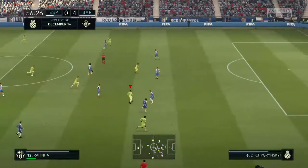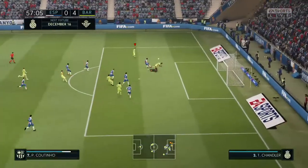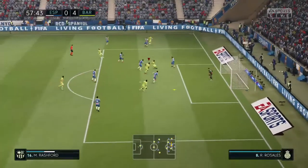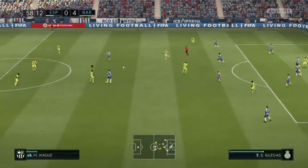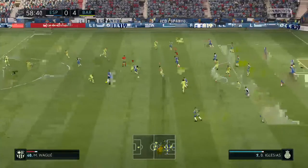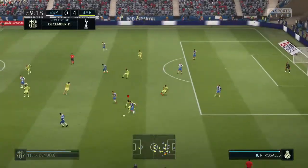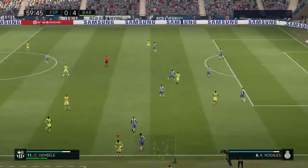Guided through. It's broken down, and they'll have to try again. Chance for the cross. And they get it away. Barcelona, what about their next game, Alan? Yeah, they're playing Spurs in the next match in the Champions League. And judging what we've seen so far this season, it will be tight.